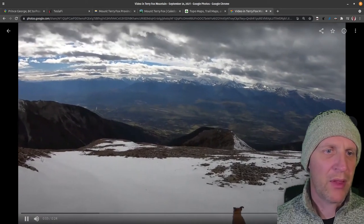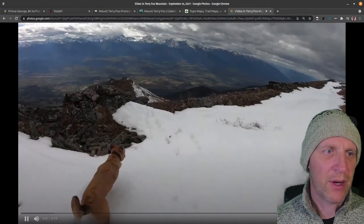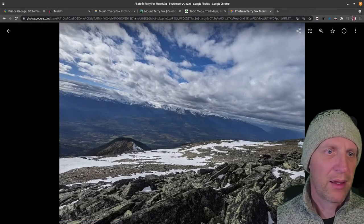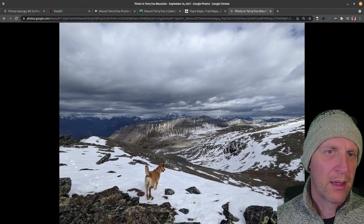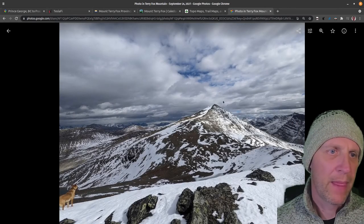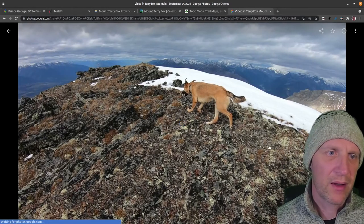And here's us, I believe this is when we're heading back down. But I think I have some other videos showing where I head in a different direction. So this is us heading down again, so I'll just skip that to see if I can show some more pictures up here on top. Terry Fox Peak again. Terry Fox Peak to the left and Teepee Creek mountains there.